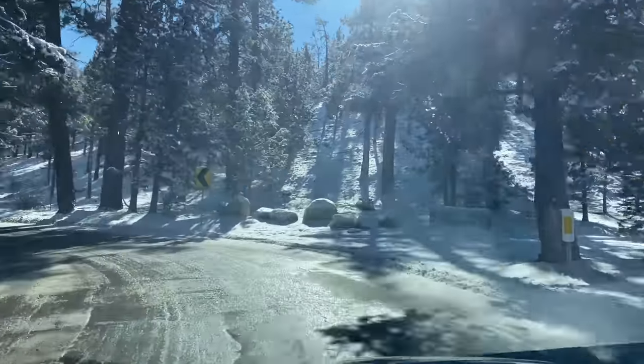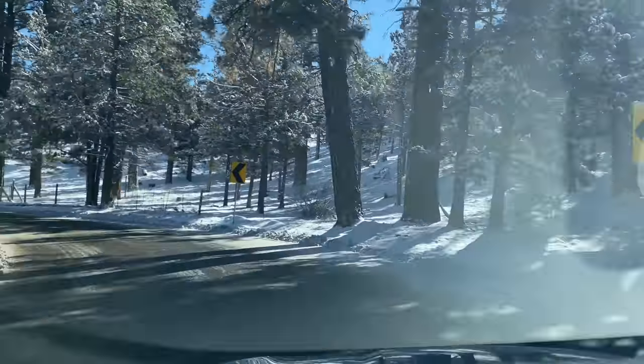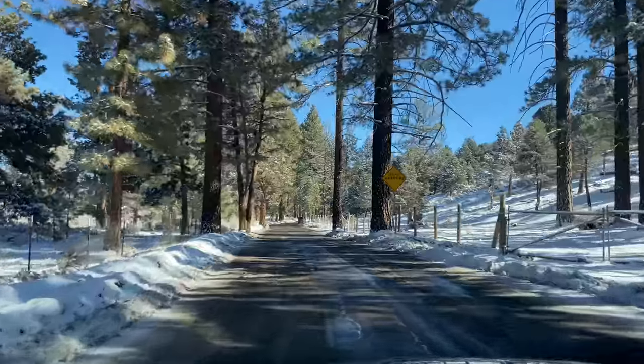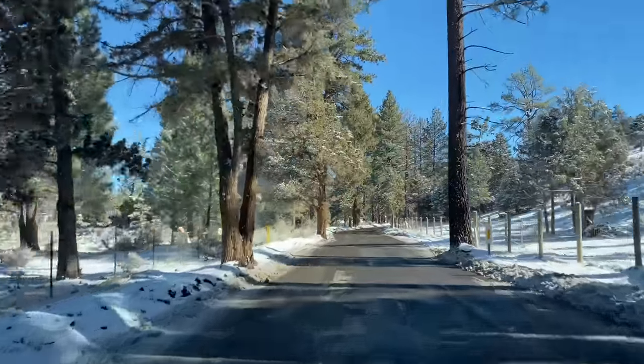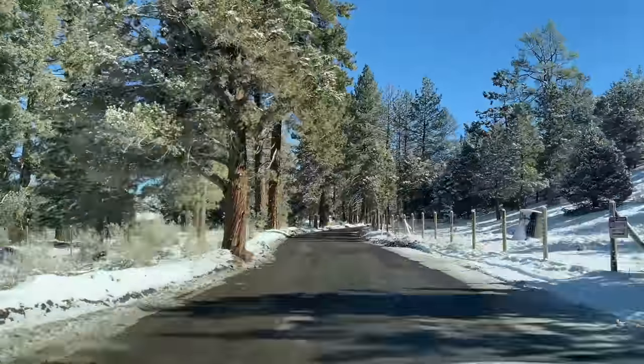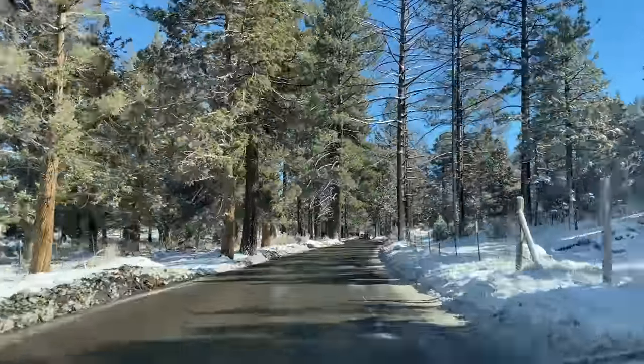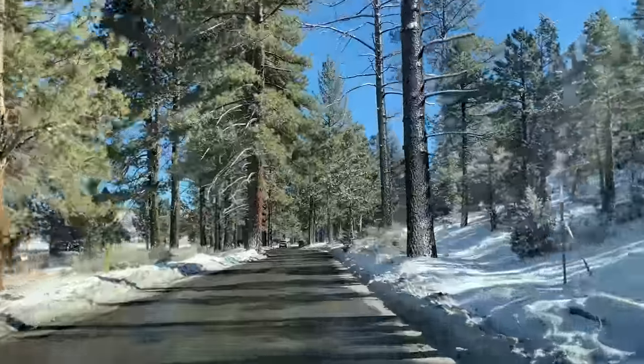Oh, it's so gorgeous through here. There's a few little free sledding areas over here too, you guys. I'll show you one, there's one good one. There might not even be anybody here right now, so.